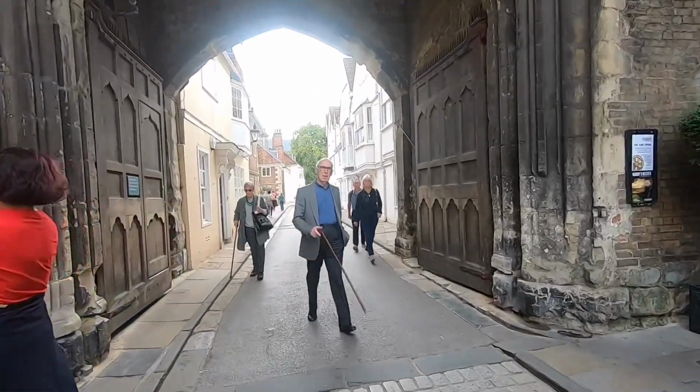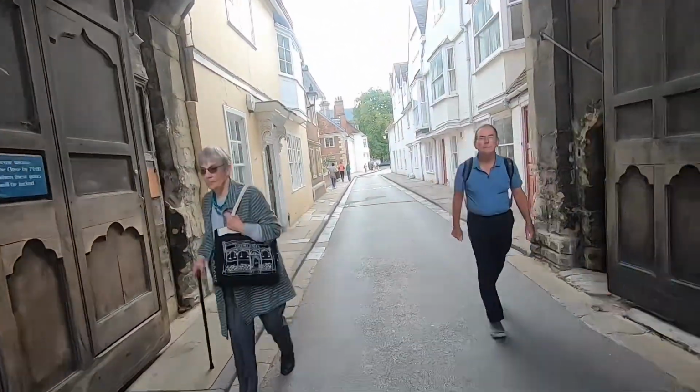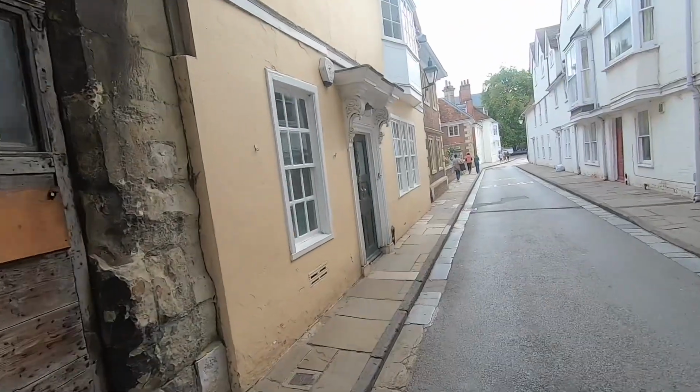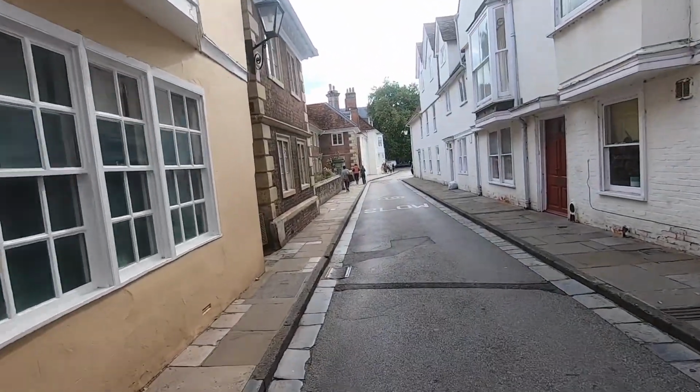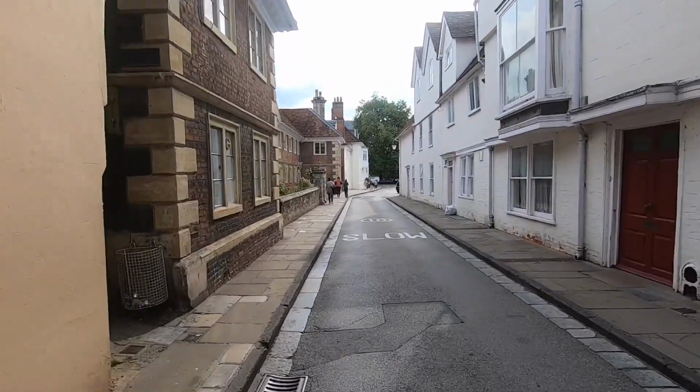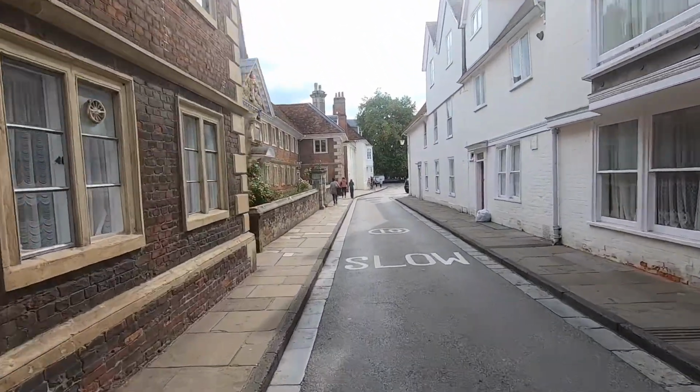Now this was built around 1330 and was part of the original wall that enclosed the cathedral. It's thought that this was also used to incarcerate people, and it leads you through to the cathedral itself. So a beautiful square up ahead, but I'm going to bypass that and go straight to the cathedral.